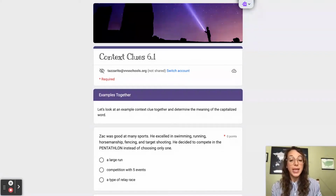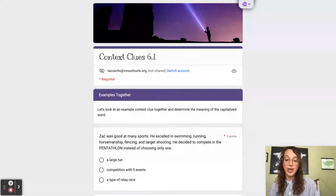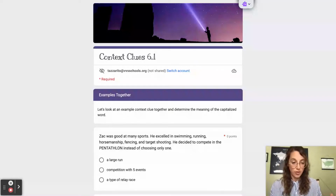But the thing that draws my attention first is that there are commas separating items being listed. When there are listed items, we often are provided with examples of unknown words. So the word we're concentrating on is pentathlon, and we have that involving swimming, running, horsemanship, fencing, and target shooting. So it is involving 5 different sports or athletic events. And then later on, it says he chose to do the pentathlon instead of having to pick just one of those things. So a pentathlon is a competition that combines 5 events.